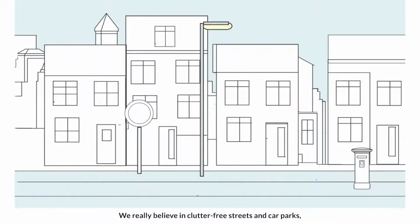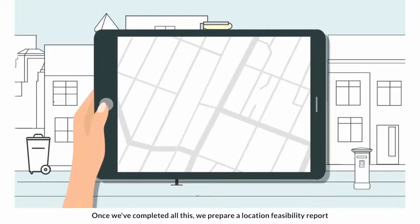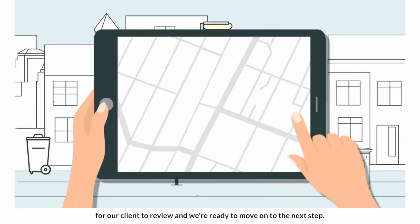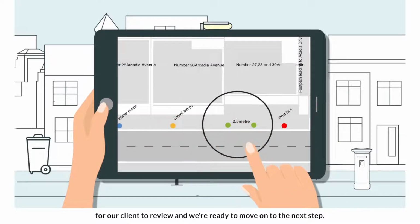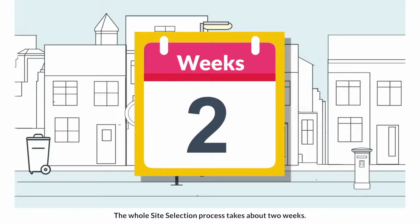We really believe in clutter-free streets and car parks, so making sure that our charging points blend in with the surrounding environment is at the heart of everything we do. Once we've completed all this, we prepare a location feasibility report for our client to review, and we're ready to move on to the next step. The whole site selection process takes about 2 weeks.